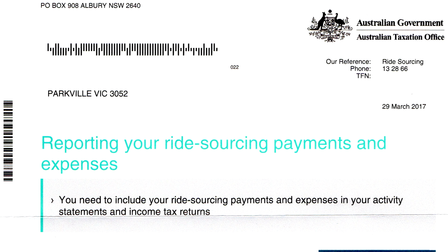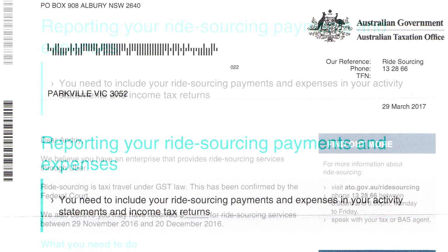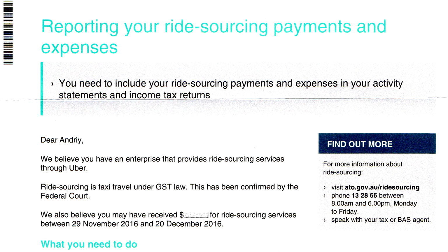I started driving in October, and sometime in March I received a letter from the taxation office saying something along the lines of, "Hello, Mr. Anderson. We know that you have taken the blue pill and that you're getting paid for providing ride-sharing services. You better pay GST or else." The good news is that paying GST is extremely easy, so here's how we do it.